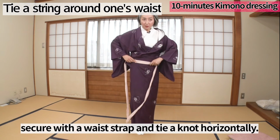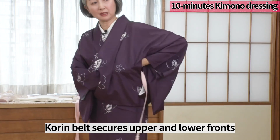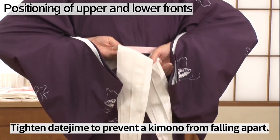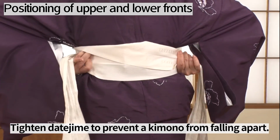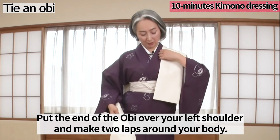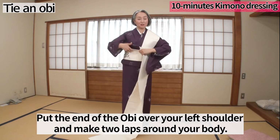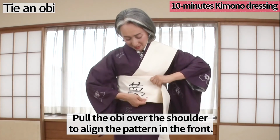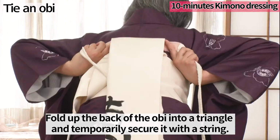Once positioned, secure with a waist strap and tie a knot horizontally. The koshi himo secures upper and lower fronts. Tighten the datejime to prevent the kimono from falling apart. Put the end of the obi over your left shoulder and make 2 laps around your body. Pull the obi over the shoulder to align the pattern in the front. Fold up the back of the obi into a triangle and temporarily secure it with a string.